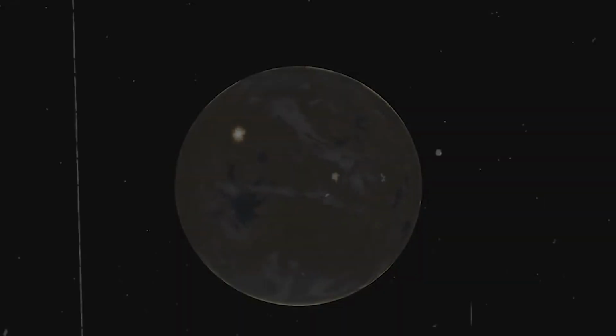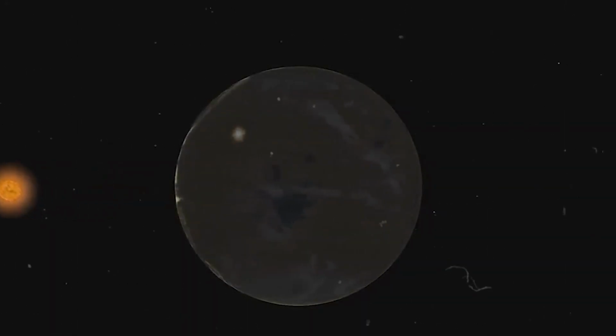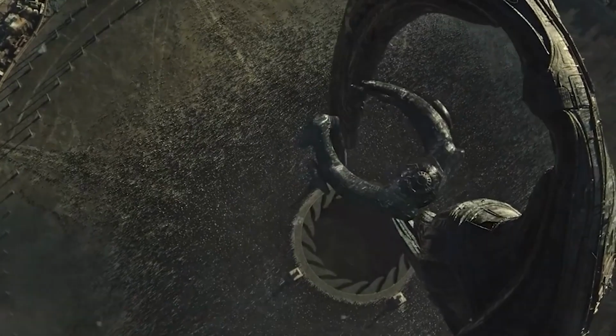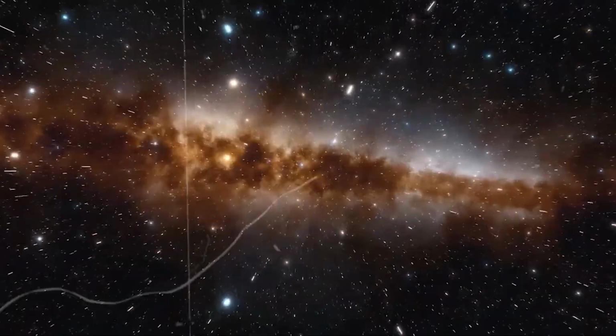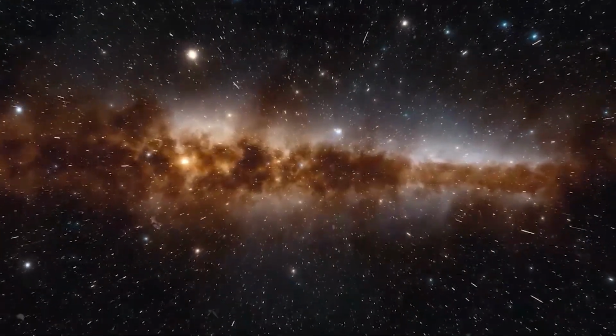On the dark side of Proxima B, there was a faint but steady glow. At first, this might seem like no big deal. Planets can have natural light phenomena, like volcanic activity or auroras, right? It could have been something like that.